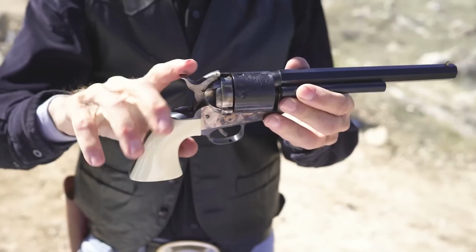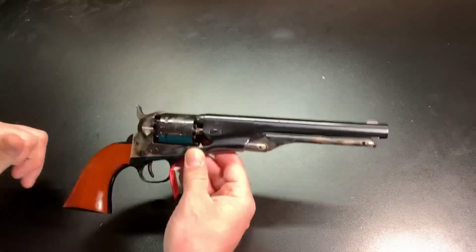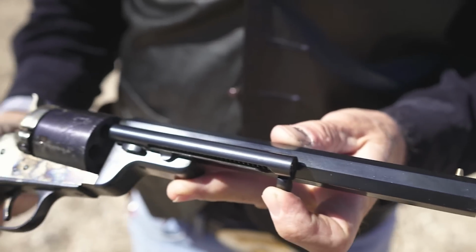Uberti is well known for their replicas and produces some of the finest cowboy guns out there. Stick with suggested load data from respected sources to keep things safe. If you want an easy to get into black powder revolver, the Uberti 1851 Navy will be tough to beat.